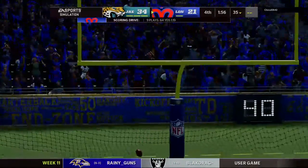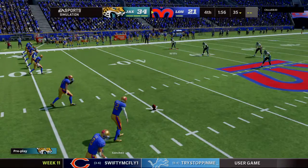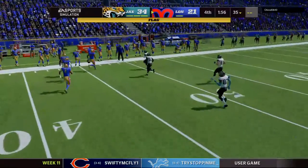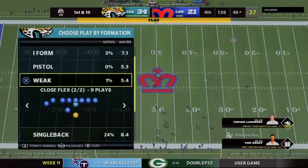Extra point right down the middle. And that cuts this lead down to 13. So down a couple scores, only one timeout left. You figure they have to get this one. And this one travels out of bounds, so unsuccessful there on the onside kick try.